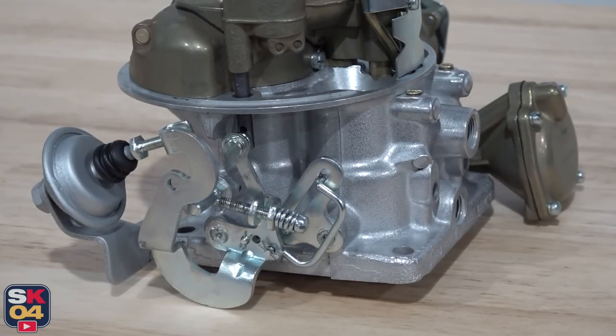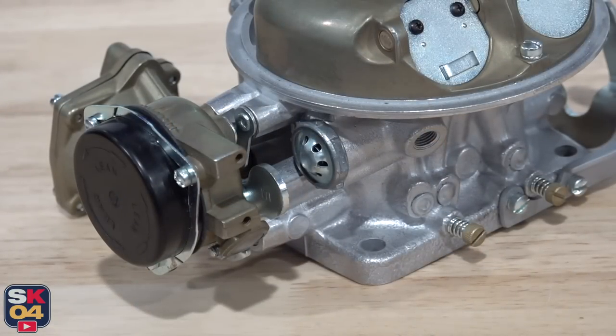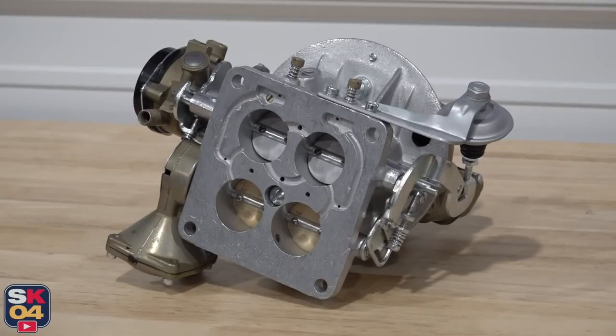So let's go ahead and get the carburetor reinstalled onto the Thunderbird along with all of the myriad of vacuum lines so we can get some gas in it and fired back up.